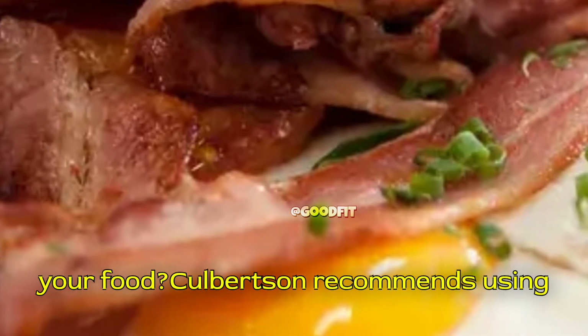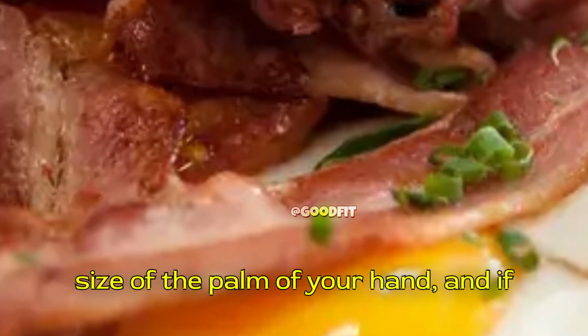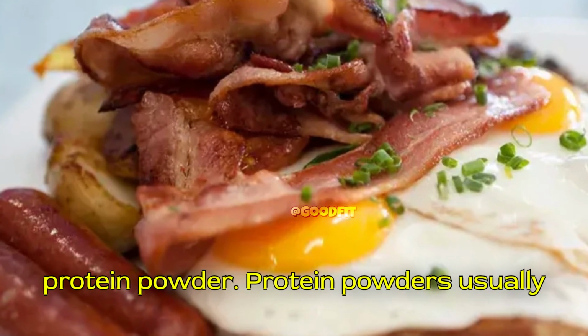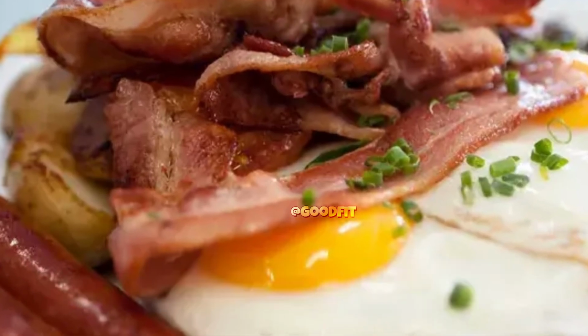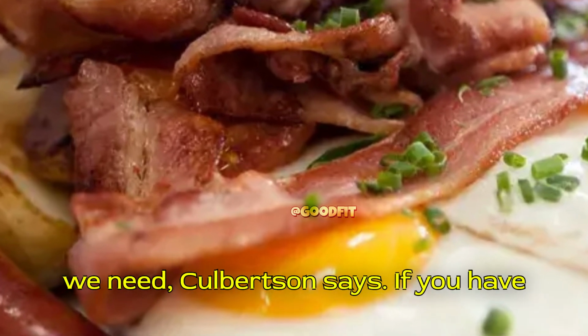Culbertson recommends using your hand as a guide. An appropriate serving of protein is generally about the size of the palm of your hand. And if you're worried you're not getting enough, try mixing your smoothie with a little protein powder. Protein powders usually use combinations of hemp seed protein, pea protein, and rice protein, which have higher percentages of all the amino acids we need, Culbertson says.